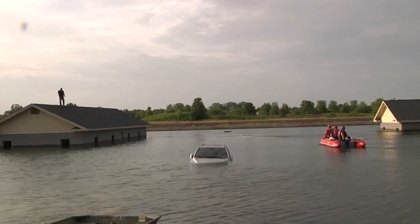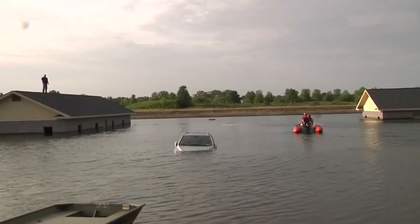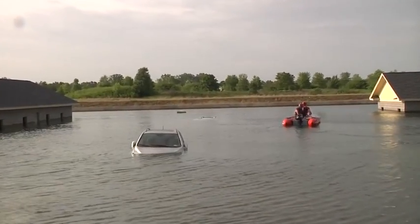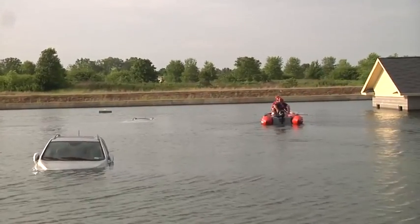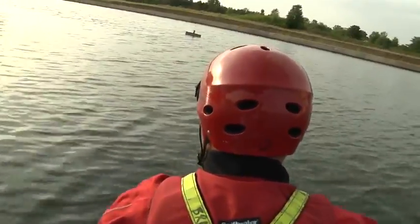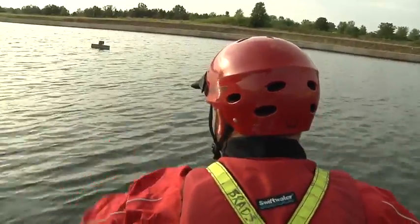We got a lot of hazards in the water over there near this house, so he's going to really have to communicate with the driver here. Yeah, they're negotiating that right there. There's a lot of stuff there that they've got to get around. Going to go around the street sign to the left.